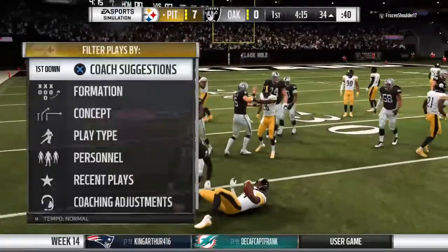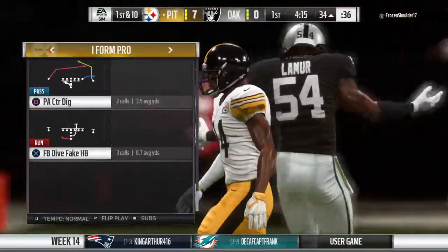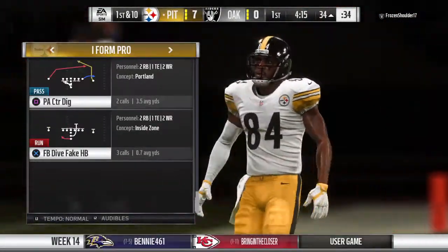Nice job bringing that one back. 14 on the return. And the Steeler offense, they're set up nicely as they take over.